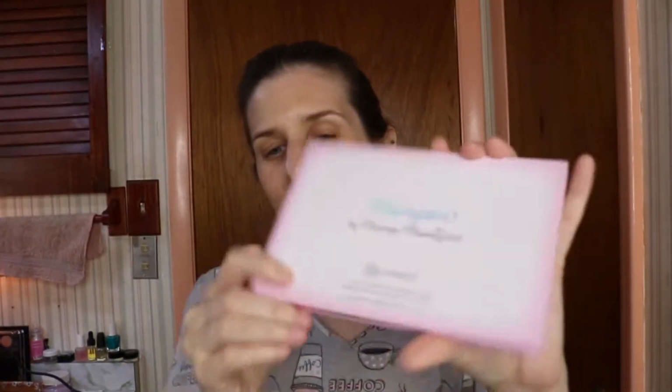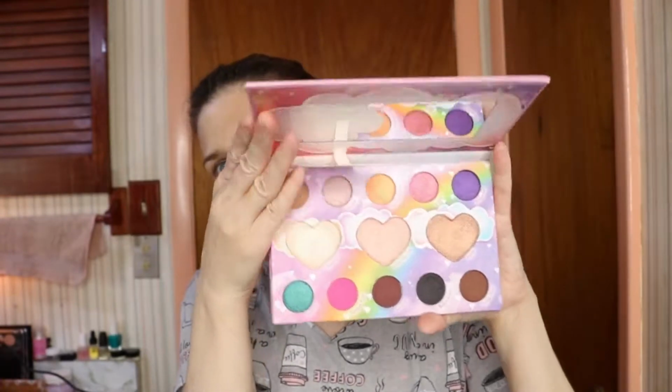Today I'm going to be doing kind of like a get ready with me using the BH Cosmetics Marvycorn palette. This is one I picked up at TJ Maxx. I saw it when it first came out on BH, but at the time, about a year ago, I couldn't afford it.